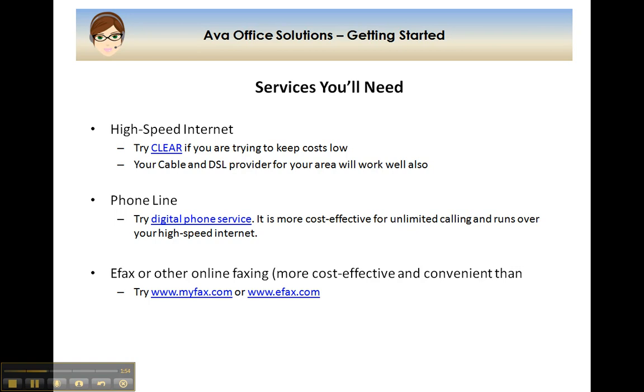If you're trying to keep costs low, there's a company out there called Clear. I have some information for you on that if you need it. I'll give you my email at the end that you can email if you have any questions. They run about $35 or $45 a month. You also can use your local cable or DSL provider. You'll just have to check with your local area to see what the pricing is on that. You'll need a phone line.